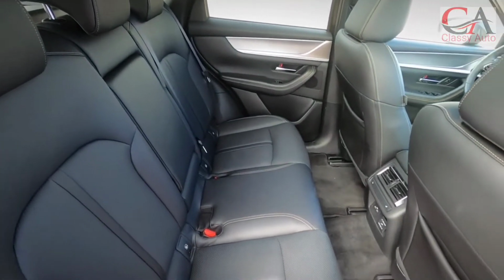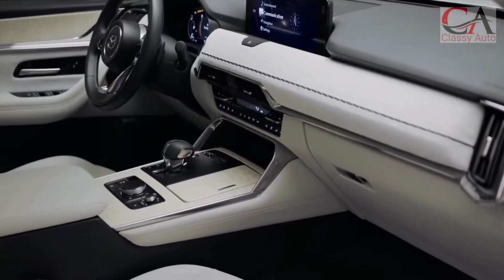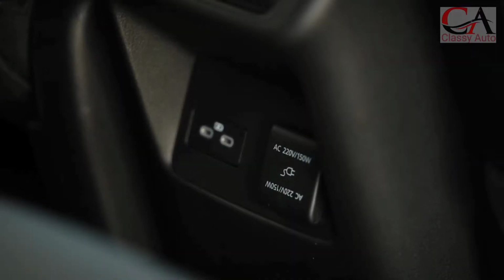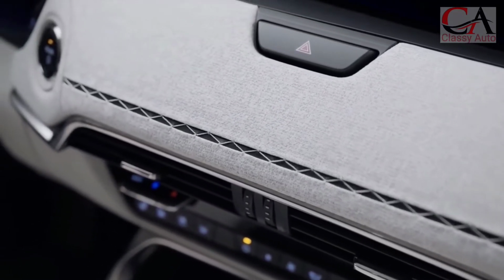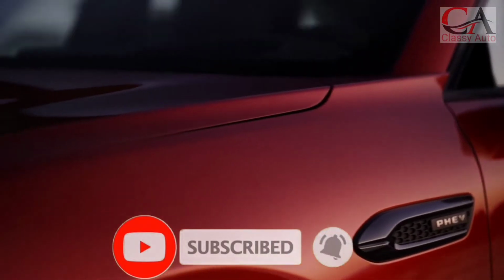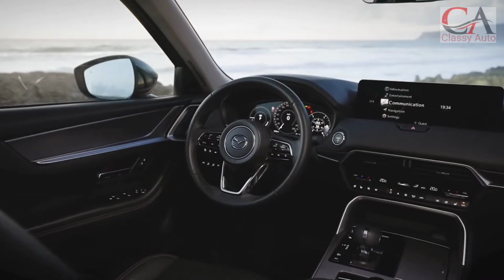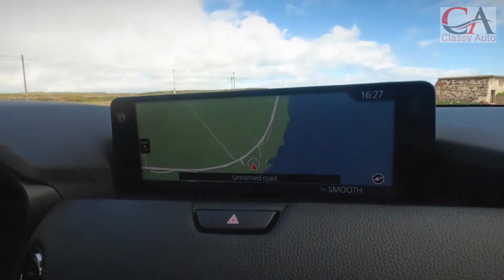The PHEV version combines a 2.5L naturally aspirated petrol engine with an electric motor. Mazda claims the power generated by this engine can reach 189 horsepower at 6,000 revolutions per minute and 261 Nm of torque at 4,000 revolutions per minute. For the electric motor itself, it produces power of 134 horsepower and 250 Nm of torque. When combined, the e-Skyactiv can produce power up to 323 horsepower and torque of 500 Nm.